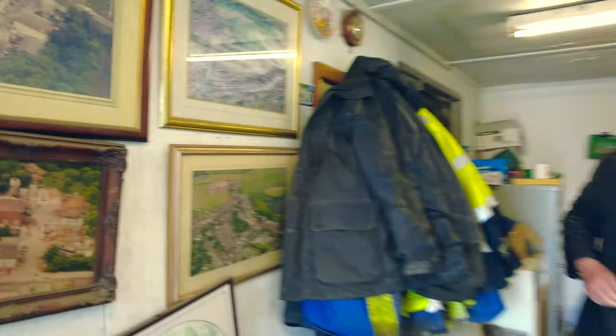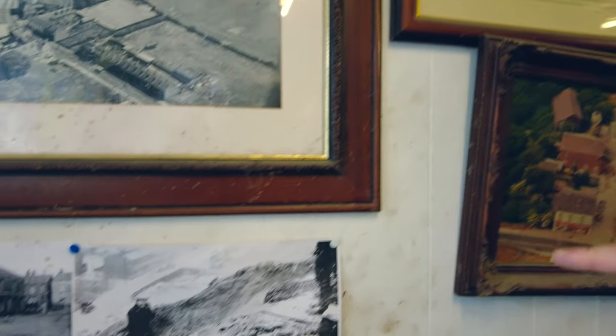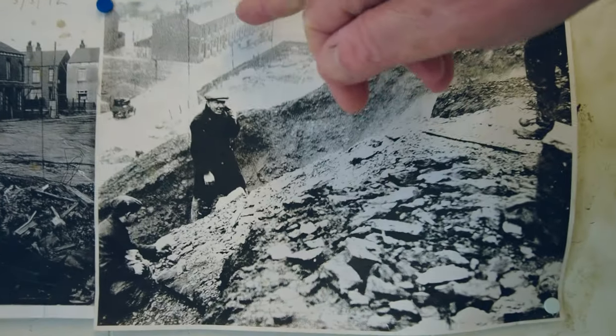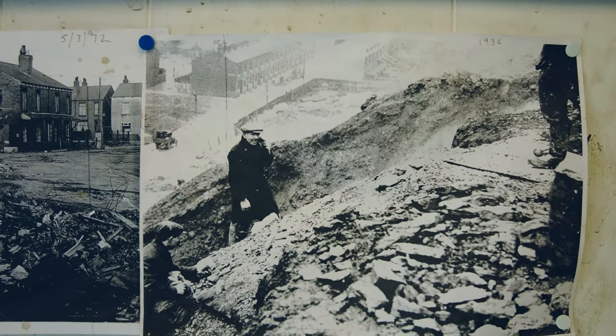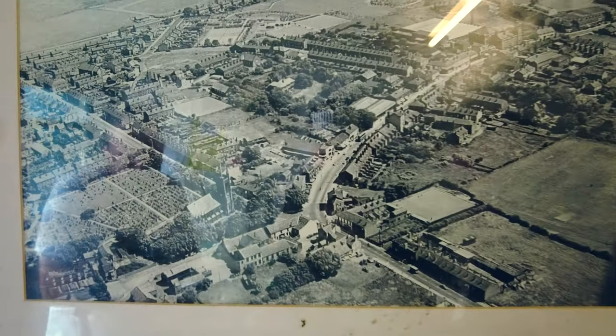Oh wow. Can I film some of these, mate? Yeah. That's your houses on there, Rick. All these have gone now. Wow. 1936 is coal picking. It's like one of the slag heaps, isn't it? Get out. That's your house there, Rick, one of them. Yeah, it will be, won't it?